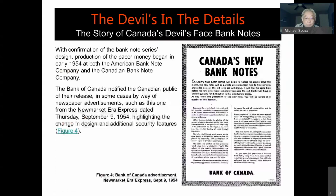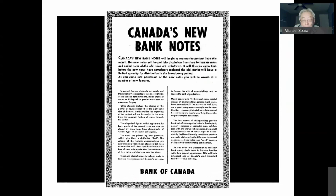With confirmation of the banknote series design, production of the paper money began in early 1954 at both the American Banknote Company and the Canadian Banknote Company. The Bank of Canada notified the Canadian public of their release, in some cases by way of newspaper advertisements, such as this one from the Newmarket Era Express, dated Thursday, September 9, 1954, highlighting the change in design and additional security features. This is shown in Figure 4. And here is the blow-up of that ad. And that was what was published and released to the public. I won't read the ad.